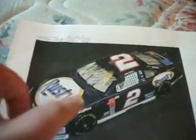This is from 1998, Team Rusty. I know it doesn't say team on it, but to be honest with you, it's a lot different than the Miller Lite car. Obviously, because the Miller Lite has white around here, but this is all blue. It should be like one of those Miller Lite Fords that Rusty Wallace had in the early 2000s. So that's how it is for this car.